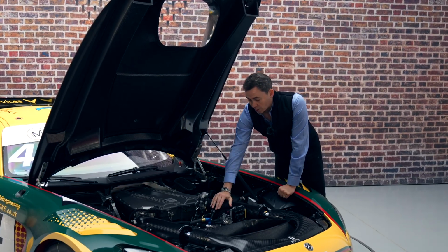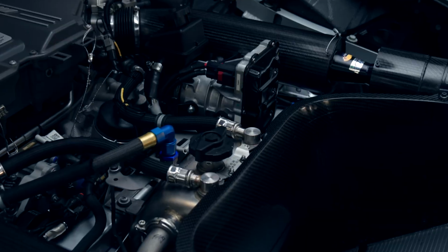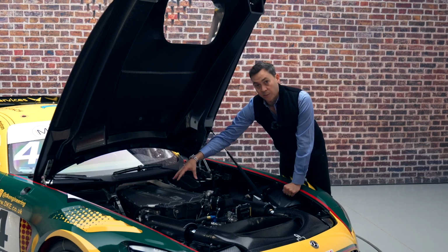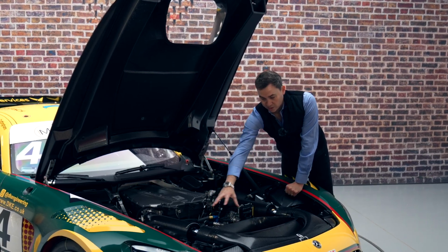At the front here, we've got the power steering pump. And then just in the middle, behind the radiator system, we've got the dry sump oil tank, which is where all the oil goes instead of being in the sump of the engine, so that the engine can be dropped right down in the chassis. All of the oil is here in this remote tank.